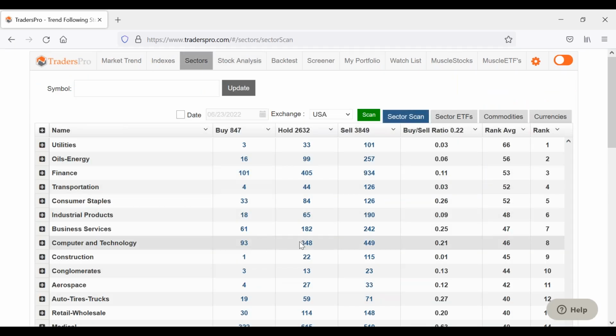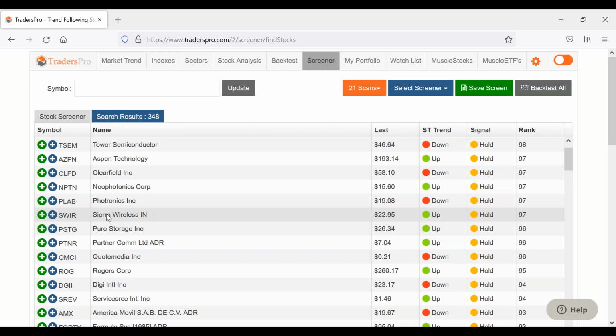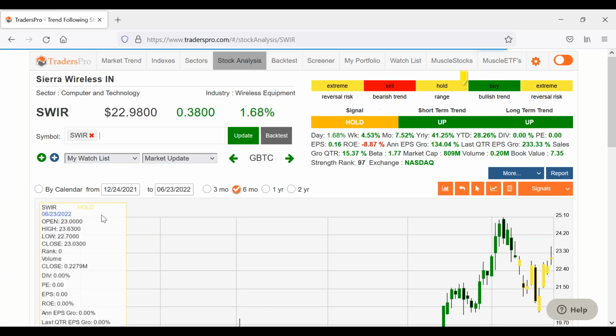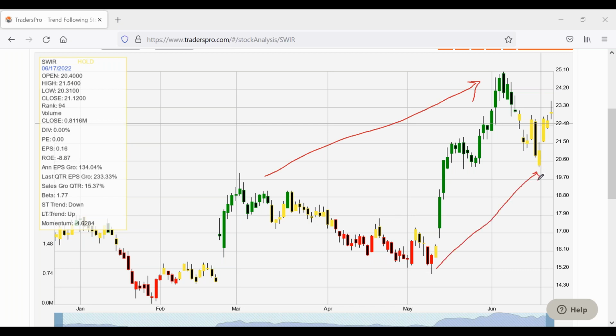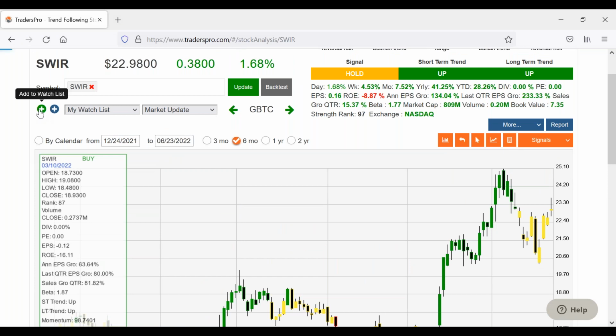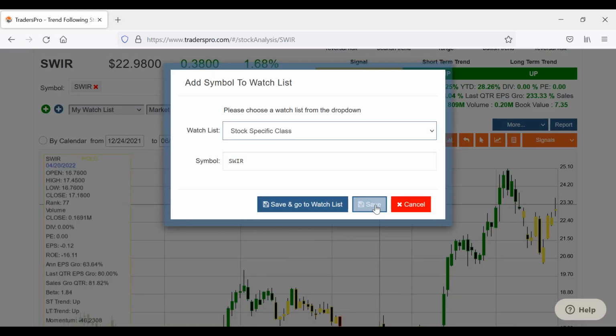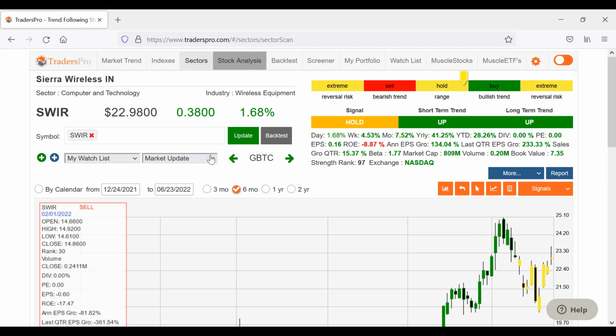And then SWIR, right in through here, 97 strength rank. The same thing here. You had a breakout move higher right here. It's like a little bit of an ABC pullback right here. Came back to the breakout area. Add that one in.